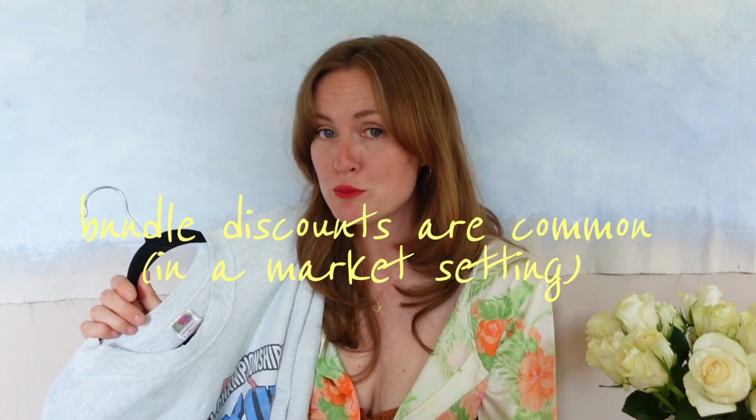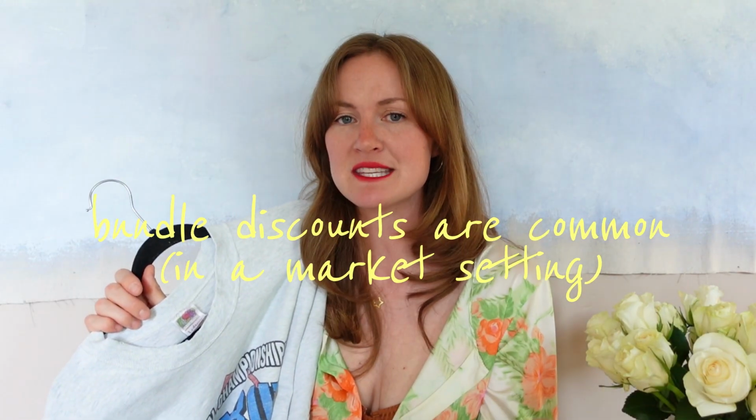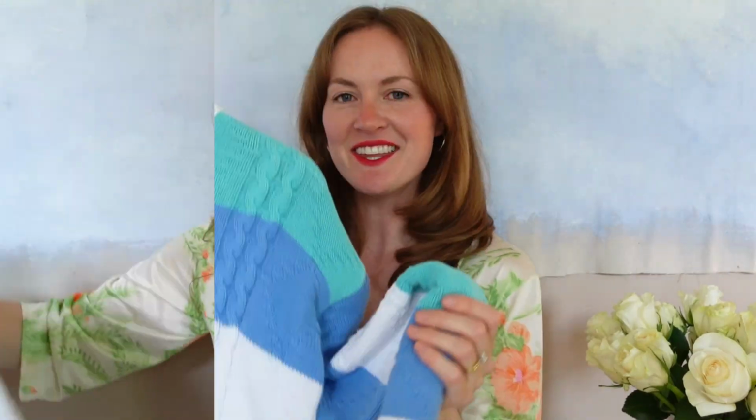Like, resellers, vintage lovers, you do it for the love of the craft and the joy of the hunt. They really have a small margin line, and so I don't need to take $5 away from them. But if I do buy multiple things, that's when they usually will offer a discount, or I'll ask for one. Okay, let's move on to the next section.